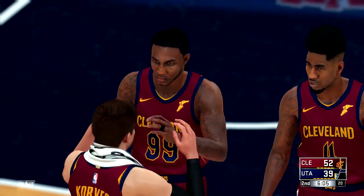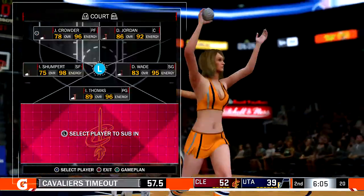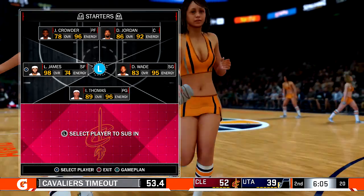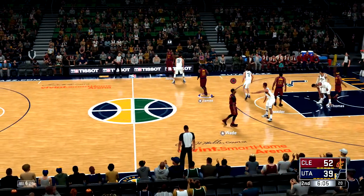Good checked in for Alec Burks. A big group substitution here for Cleveland. DeAndre Jordan's checked in for LeBron. Jay Crowder comes in for Green. Wade, he's checked in for Kyle Korver. And it's Isaiah Thomas in for Rose. James checked in for Cleveland.